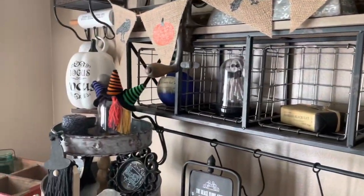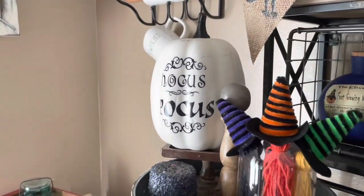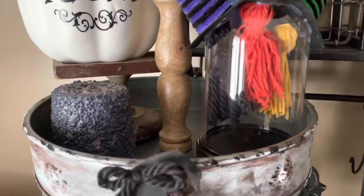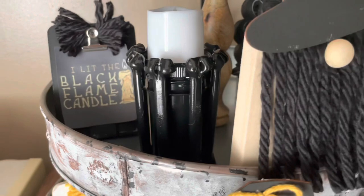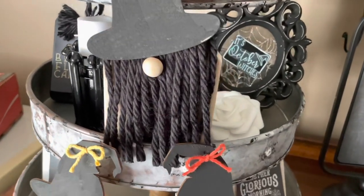And then I have my massive tiered tray, which I really don't like this tiered tray. I want a smaller one. But it has all of my Hocus Pocus decor. Most of this I made this year, if you want to check out that video. And there's one of my bone candles that I made out of a pill bottle in my candle video.